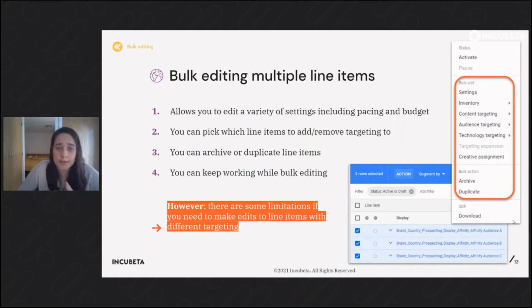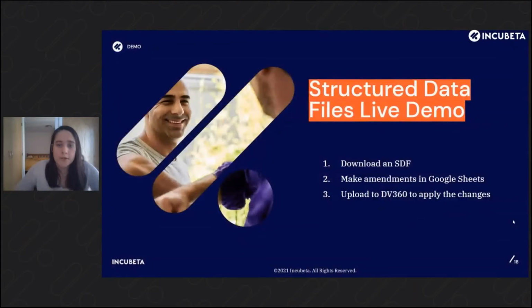If you're in this situation and you cannot use bulk editing, that's where structured data files, the next feature I'm going to take you through, can really help, as they allow you the greatest flexibility in making your amendments. Structured data files are CSV files that you can download from the platform, and they show you the structure of your campaigns in a spreadsheet format. They contain almost all the information that is available on the platform. The way they work is for you to download them, edit them in Google Sheets, making your amendments, maybe changing the targeting, maybe adding or removing an audience, and then re-upload them to the platform to implement the changes.